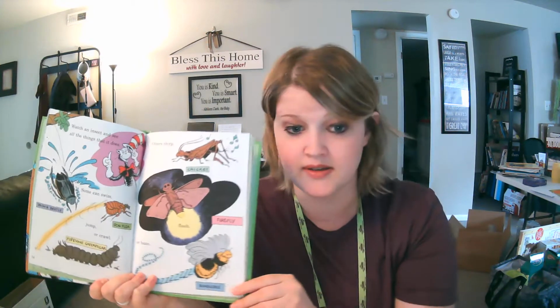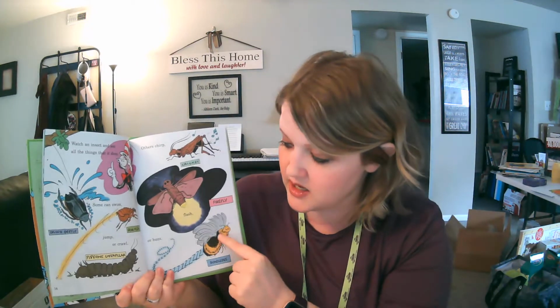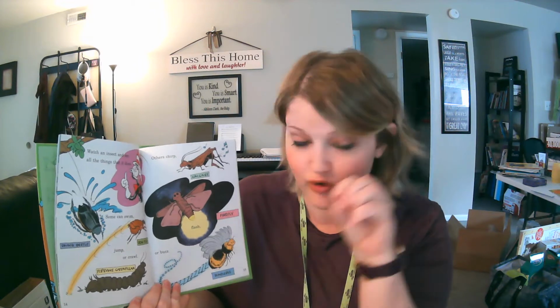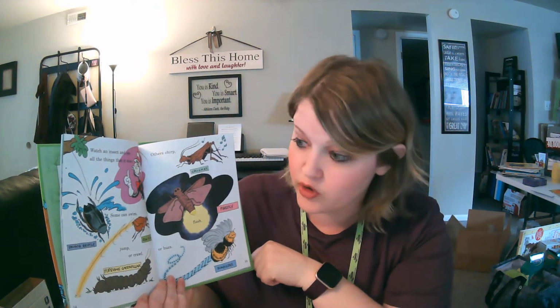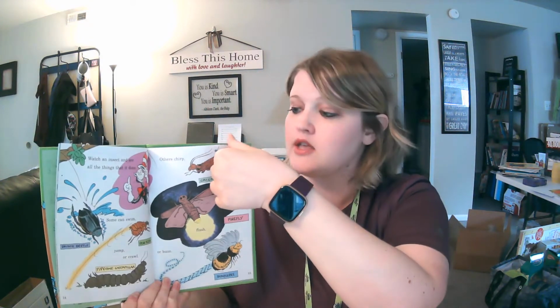Watch an insect and see all the things that it does. Some can swim, jump, or crawl. Others chirp or buzz. But all those different insects and what they do. If you are a bee, you say zzz. And if you're a firefly, you flash your light. If you're a cricket, you go chirp, chirp, chirp. And if you are a caterpillar, you crawl. And if you are a diving beetle, you swim. And a dogfly jumps. That is so crazy.